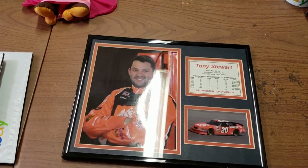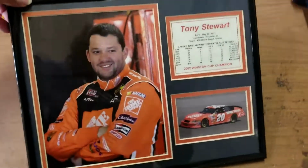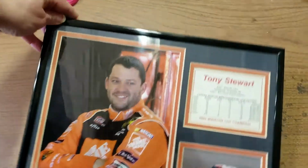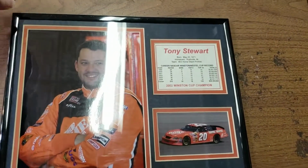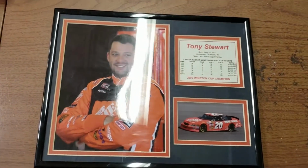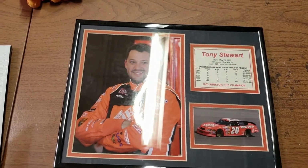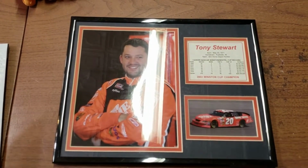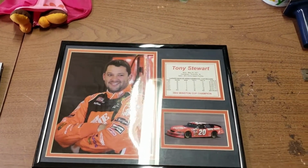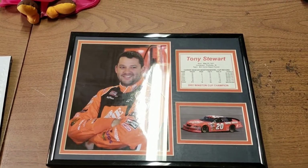And this first item is a Tony Stewart frame, and I can't get the light to stop glaring. It has been in my stock for over a year. I bought a bunch of Tony Stewart stuff from a lady who collected his stuff, and I bought it at a yard sale for $35, but then I pieced everything out, and it's been taking a while to sell it all. So this took 1 year, 8 months. Almost, we're getting closer to 2 years to sell this, and it sold for $10 on a best offer, and they're all in at $18.70, and I paid about $1 for it.